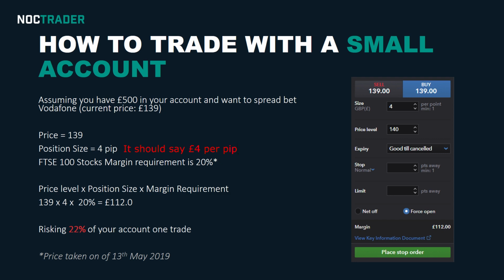But in reality, that's not the case, because even though you need £122 to make the trade, you can set guaranteed stop losses or specific stop losses closer to the entry price. Bear with me, we're going to do some maths now. Let's say you set a stop loss 10 pips away from your entry price, which would mean you set it at 129. That means your risk would be 10 times 4, which is £40. You'd be risking £40 with £500 in your account. So in reality, you'd only be risking 8% of your account.